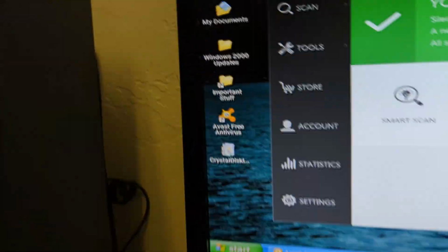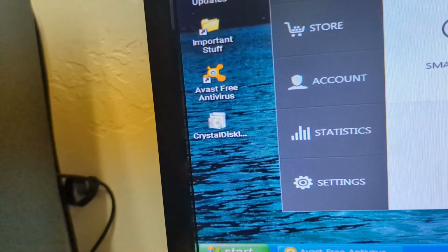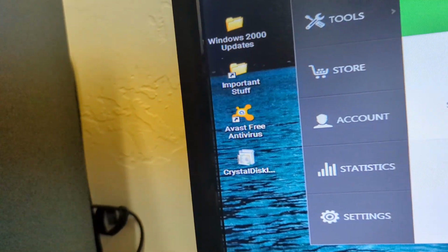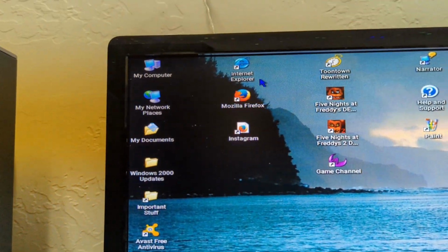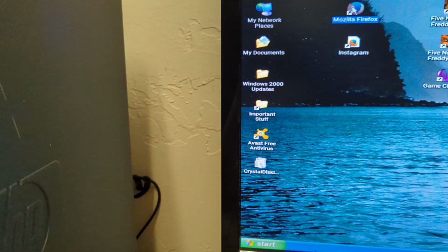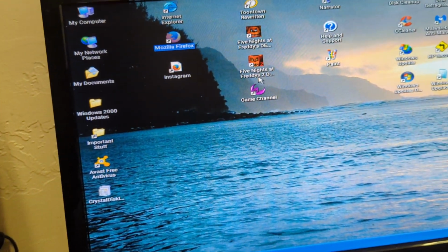I might want to delete Avast. Avast Free Antivirus 2015. That is really old. Then again, I don't know if Avast was bad back then or not. I've got a really old IE and a really old Firefox. Let's check the IE. Or the IE last, actually. Let's check Firefox.